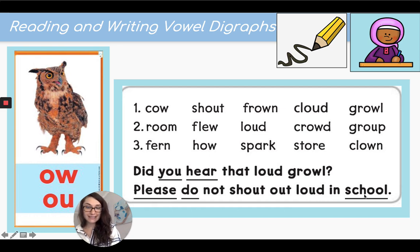So those sentences have some of our high frequency words, some of our OW, OU vowel digraphs, and some of our vowel digraphs from lessons before. Good job. Now we're going to use these same words for the next slide. So if you need to use your list of these words or take a picture of these words, we're going to use them on the next slide.